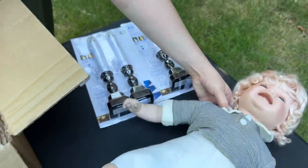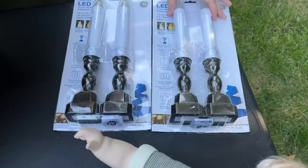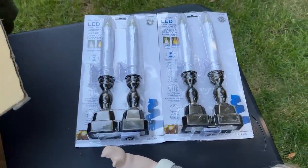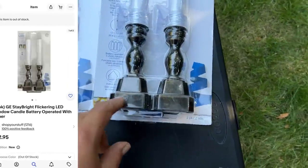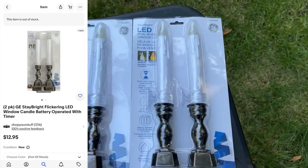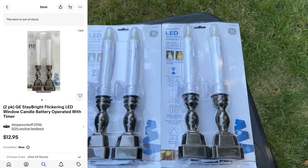Cool. And then these light switches. Aren't those cool? Candles. Or like fake candles, yeah. LED candles. What's interesting is they have the stands, too. That's pretty cool. Those will be cool at Halloween. Oh, yeah. That'd be cool for Halloween.